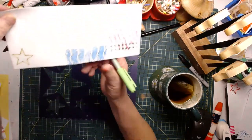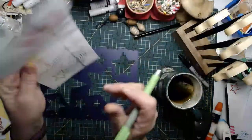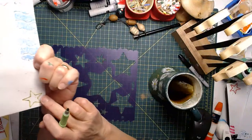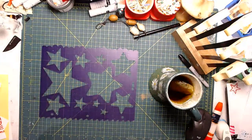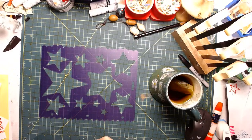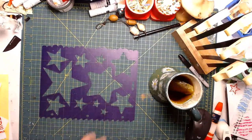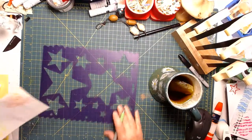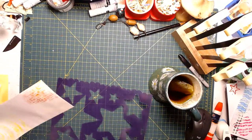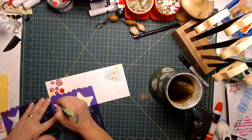But it bleeds through. It bleeds through. This one bled through onto the front. You can see where I was a little heavy with it. Did they all do that? Yep. Sharpies bleed through. That's okay. I'm not worried if you guys aren't.